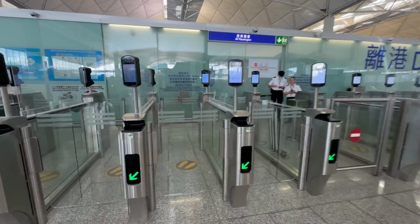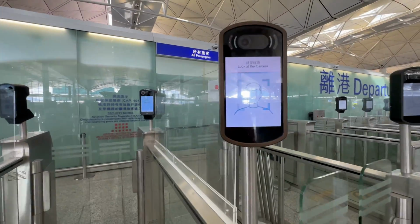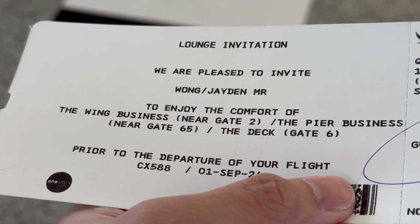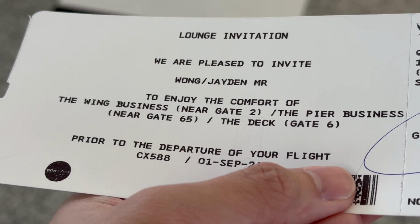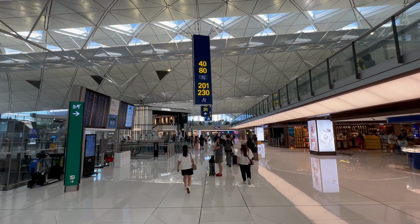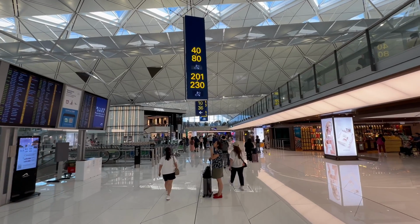After immigration, I would have access to 4 lounges. They are the Cathay Pacific, the Wing, the Pier and the Deck, as well as the Qantas Hong Kong Lounge. Our departure gate today is 64. It's really close to the Pier Lounge, so we'll be heading there.